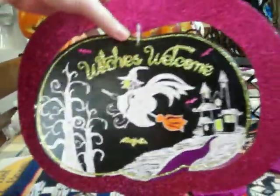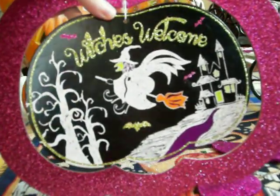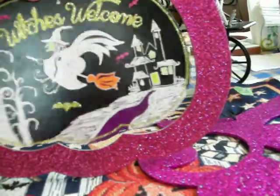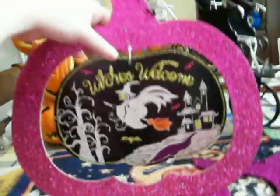And then this other one I recognize from the Dollar Tree as well. This is a purple glittery pumpkin. It says Witches Welcome. And I'm really not into witches that much, but I liked it because it was purple. And I forgot how much she gave me these for, but really cheap. I think she was asking 50 cents each for them.